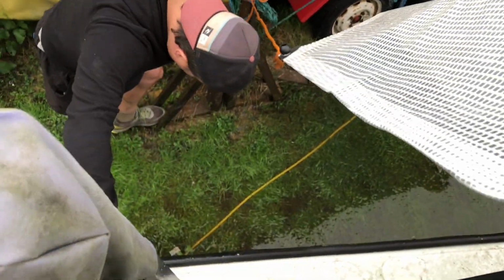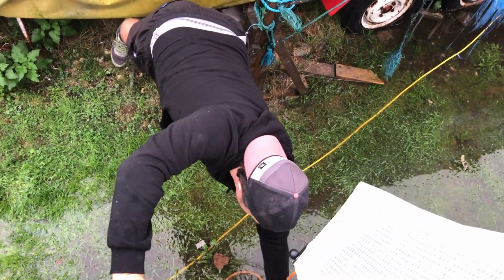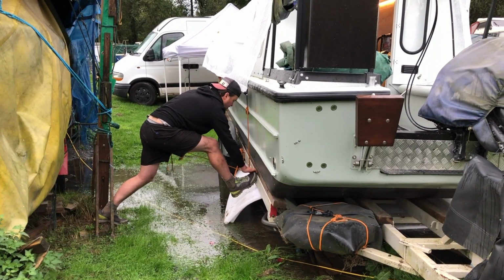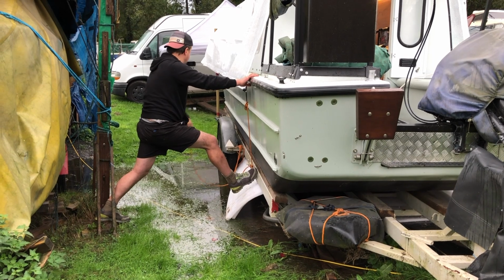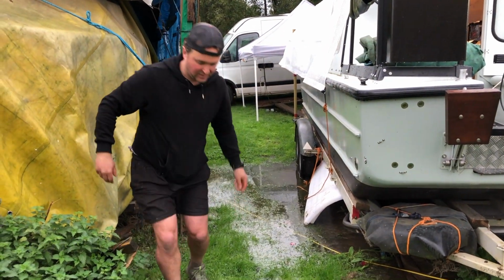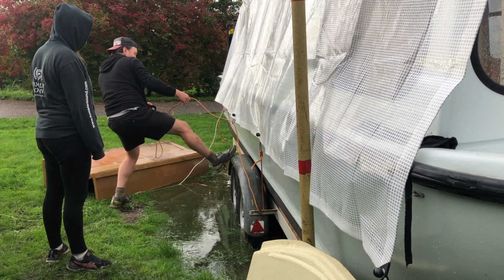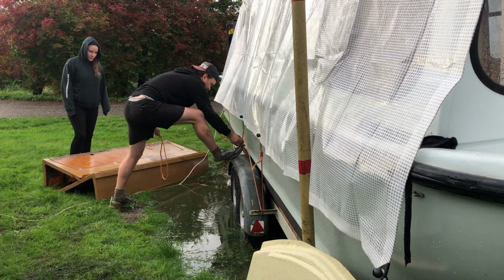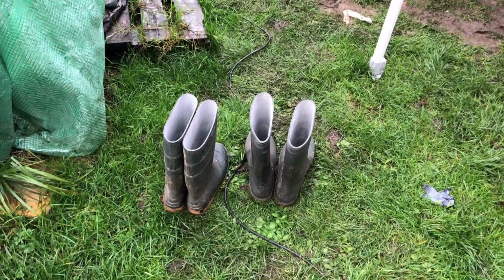Then Victor is trying to tie on the tarpaulin, but it was really wet around the boat, so he got into all sorts of positions. Position one. Position two. Position three. Position four. And then my favourite, position five. We forgot we had our wellies with us, so.